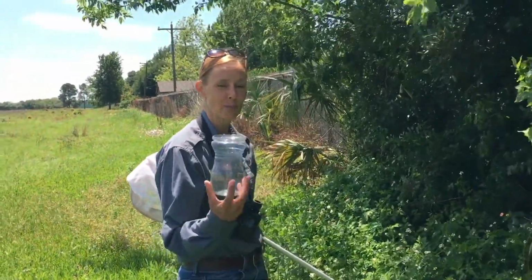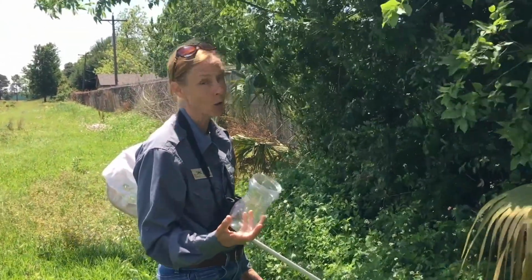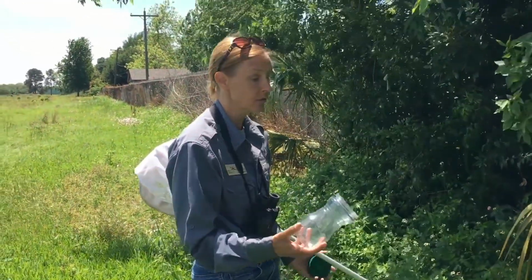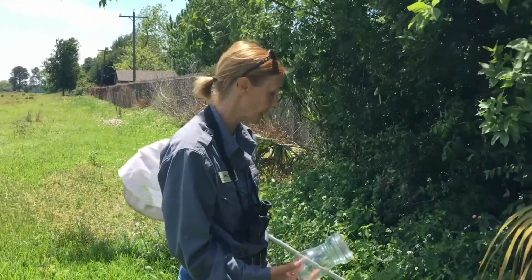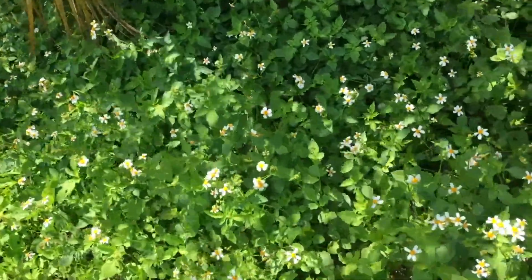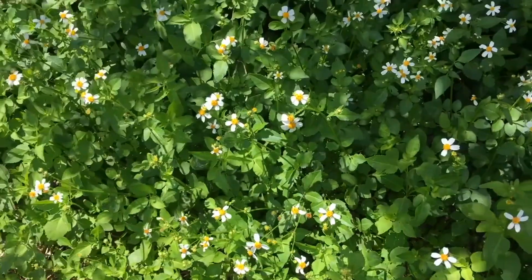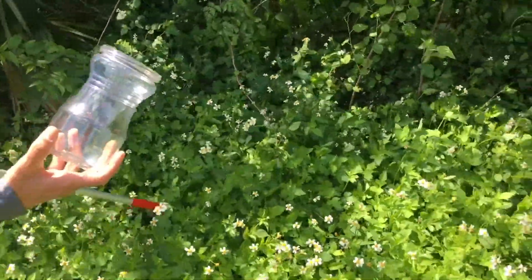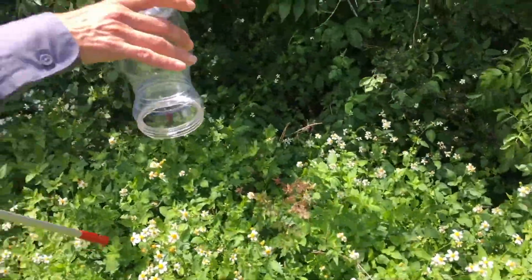All right, so I'm going to show you guys how easy it is to catch a bee, a fly, or a wasp. You don't have to be scared about them stinging you because they're foraging. They're not protecting their nest. They're just looking for food for their babies. Now this is a little patch of blackjack, which is a daisy. And there are some honeybees on this blackjack. So what I'm going to do is I'm just going to walk up to a flower with a honeybee on it, and I'm going to slide this over the top.